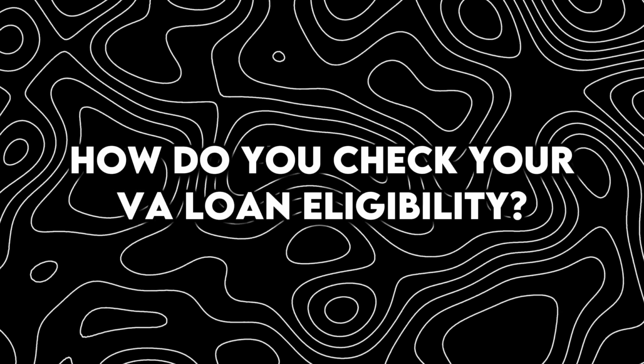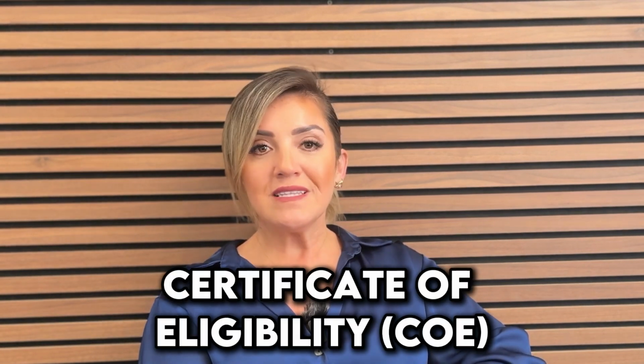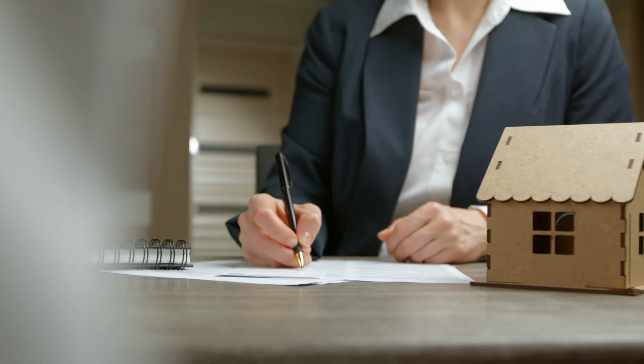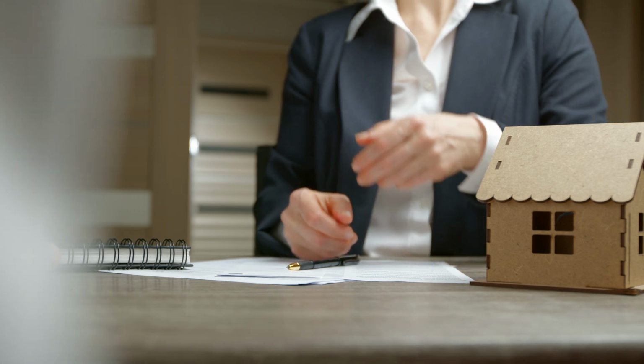How do you check your VA loan eligibility? The first step to getting a VA loan is to check your eligibility. You'll need a document called a Certificate of Eligibility, COE, which shows lenders that you qualify for a VA loan. You can get this certificate directly from the VA website or by working with a lender who can help you obtain it. Most lenders have access to the VA systems to get a copy of your COE, but in some cases, you might have to request it yourself.